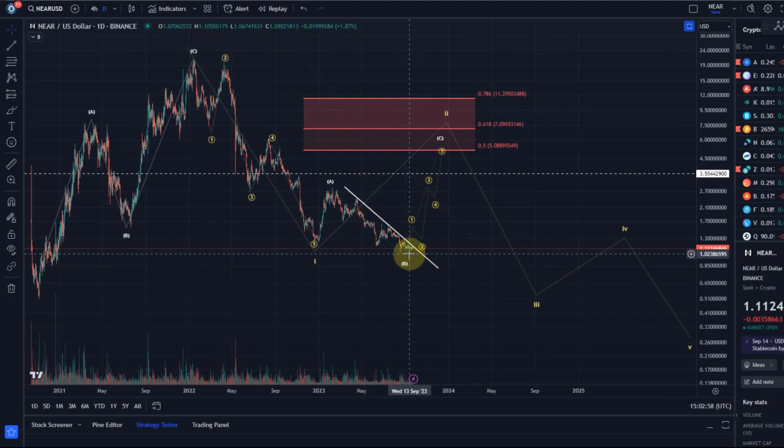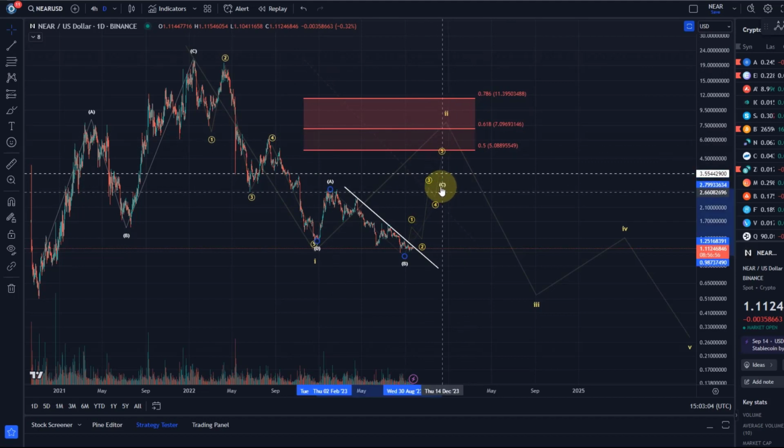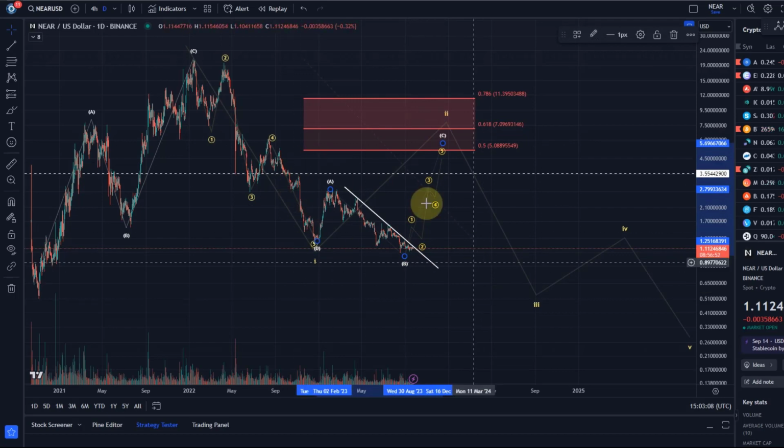That's just what it is in a flat. It could become an expanded flat where the C wave goes beyond the A wave, or in a running flat, the C wave will be shorter. It will depend on the Fibonacci extensions as well. But anyway, I haven't got any confirmation that a low is in place here.